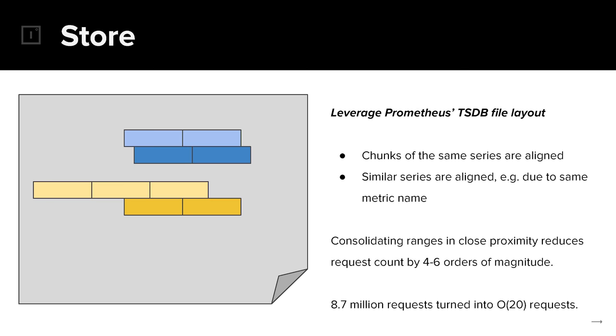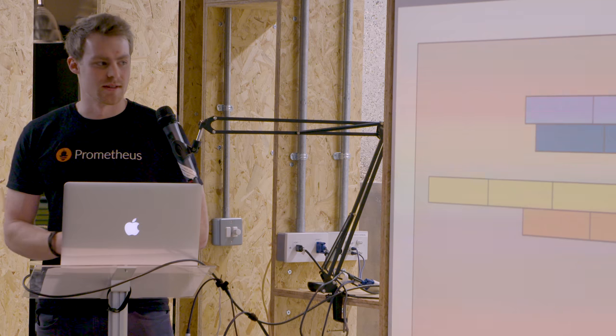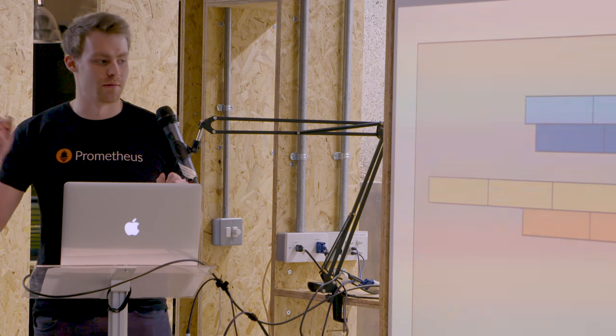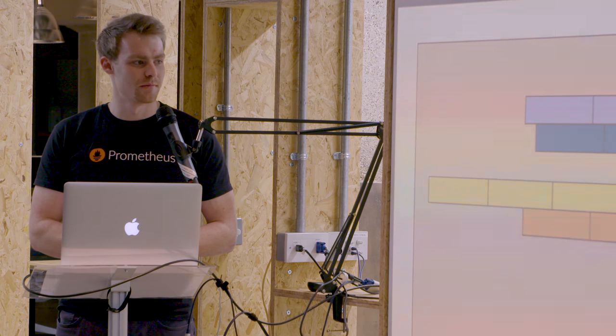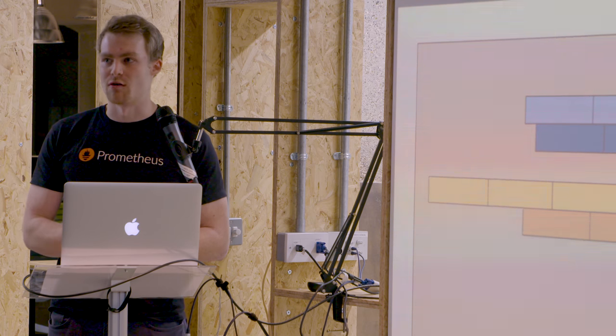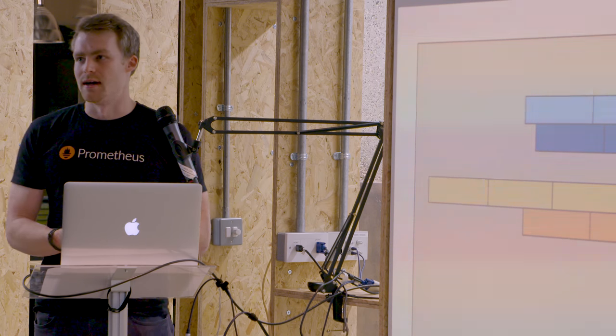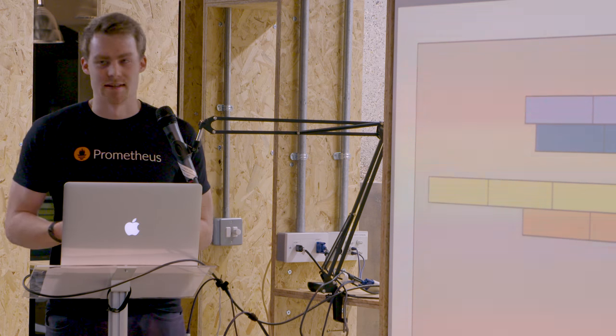And this usually reduces the number of requests by 4 to 6 orders of magnitude, which means our 8.7 million requests are turned into something like 20 requests, which is well within bounds and really, really fast if you fire these off in parallel. Of course, there is some long tail latency in object storages, but this is still well within bounds for what you expect from Prometheus. It must be real time, but real time for an ops person. We don't need microsecond precision. So everything below 500 milliseconds is probably okay.